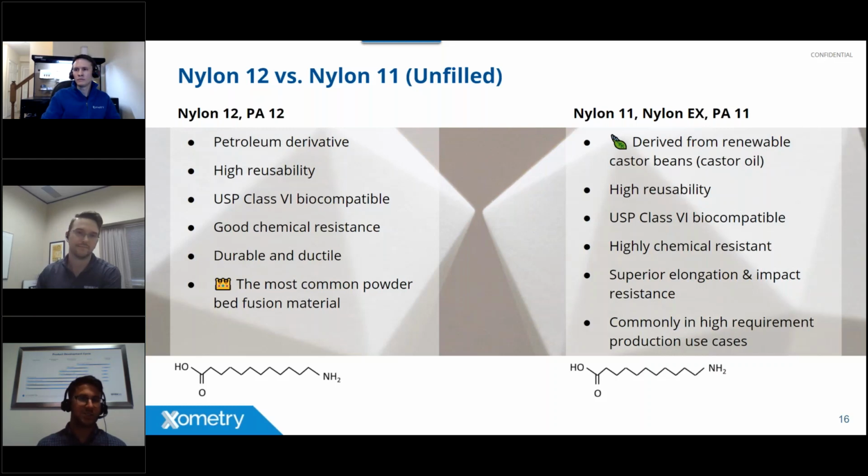They are very similar materials, with the carbon backbone changing between 12 and 11. But one of the quick and easy ways to distinguish them is where they're actually being derived from. Nylon 12 is a petroleum derivative, and one of the benefits of nylon 11 is that it's coming from a renewable source. It's coming from a bio castor bean, so this bean is being grown and then distilled into an oil, and that's what's actually creating that polymer.